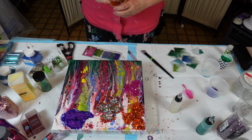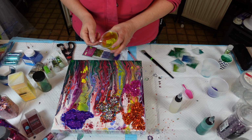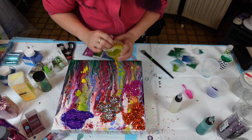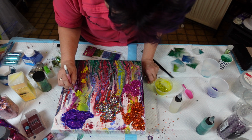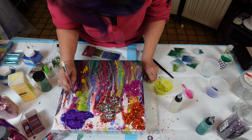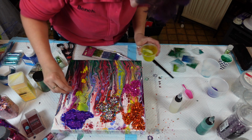And I'm going to use my spoon again. And that one I maybe should have picked a color. Okay, let's get that pushed into the center a little better. So it doesn't have to be perfect, but you kind of want the center of the flower to be in the center. All right. And around the edging.